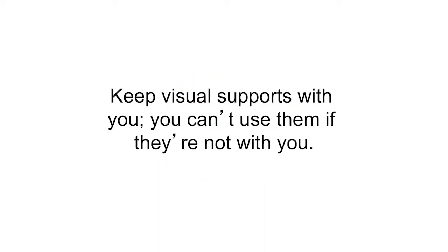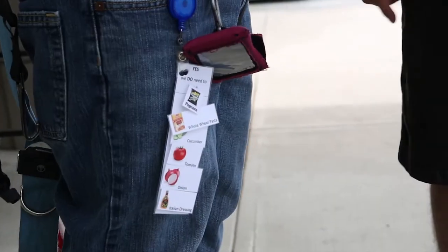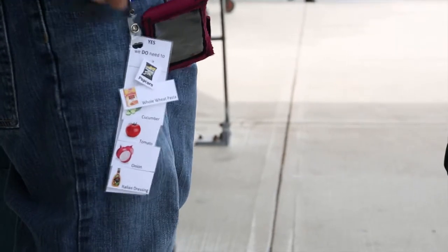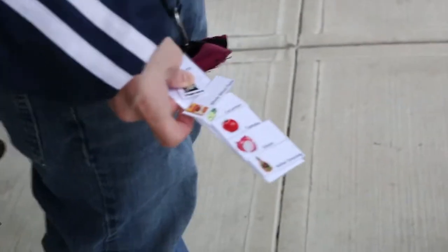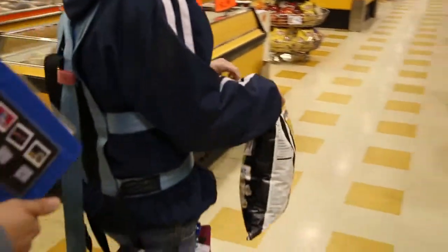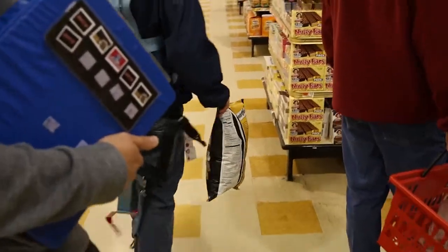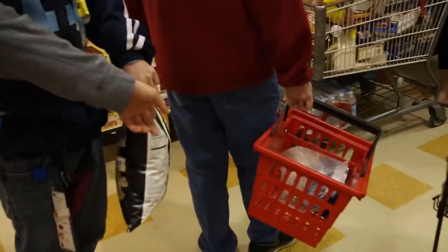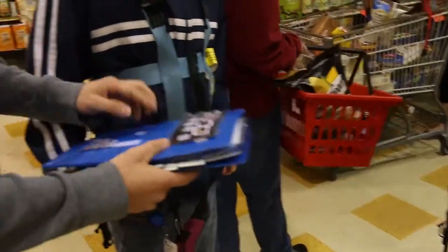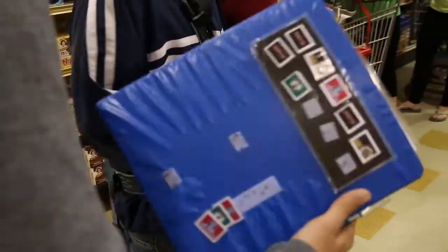Keep visual supports with you. You can't use them if they're not with you. Ross and Terry are at the grocery store. Terry has a picture list clipped to his belt. Ross has reward stickers on a binder.